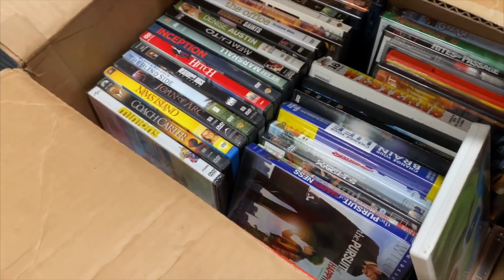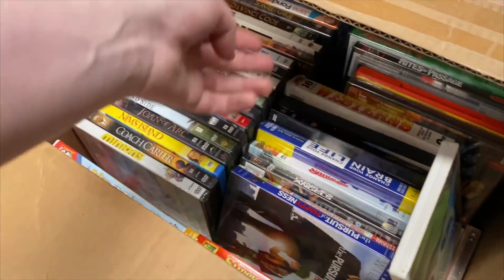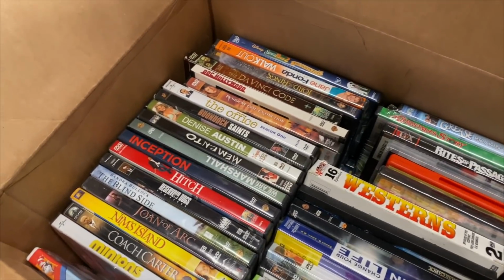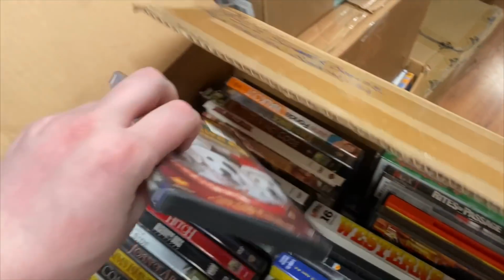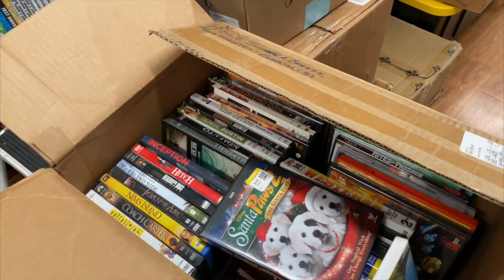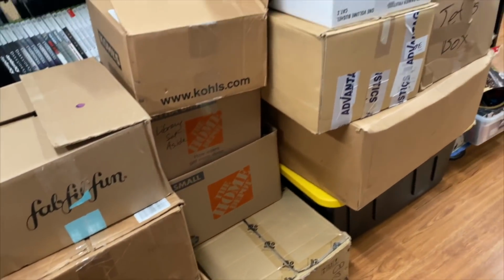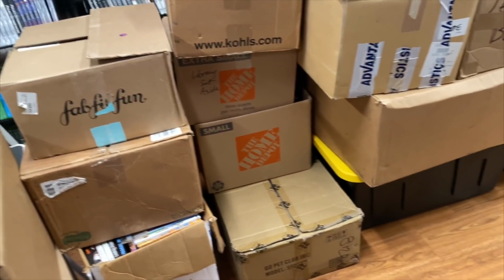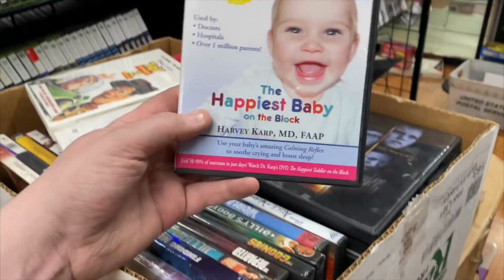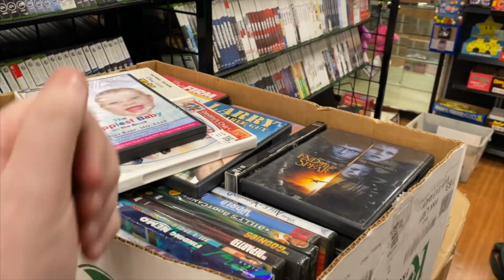But there's also a lot of random stuff, too, like the Sealed Minions DVD, some Shrek ones, Santa Paws 2, the Santa Pups. I know you guys all want to buy that one. But yeah, there's a ton of boxes, as you can tell. These are all completely full. There's like the Happiest Baby on the Block. It's going to be a hot seller right there.